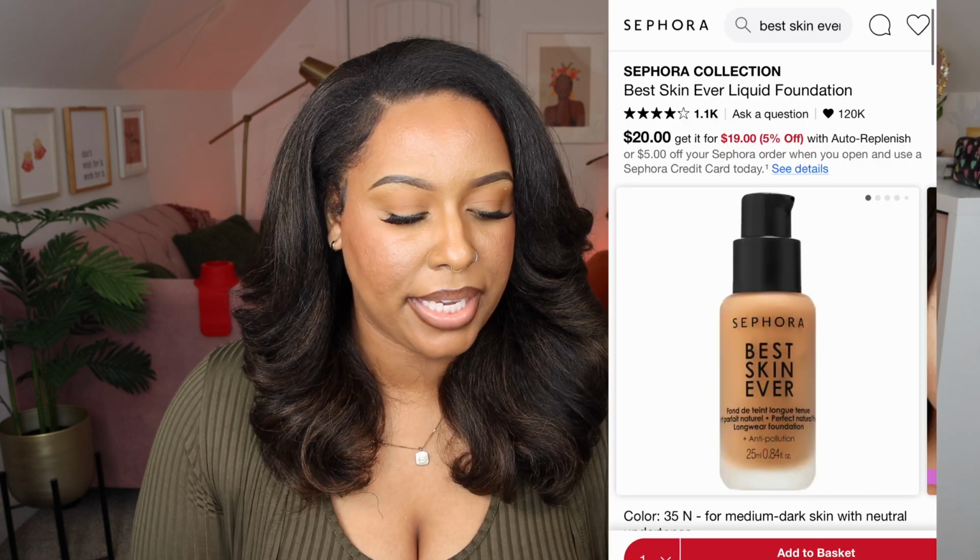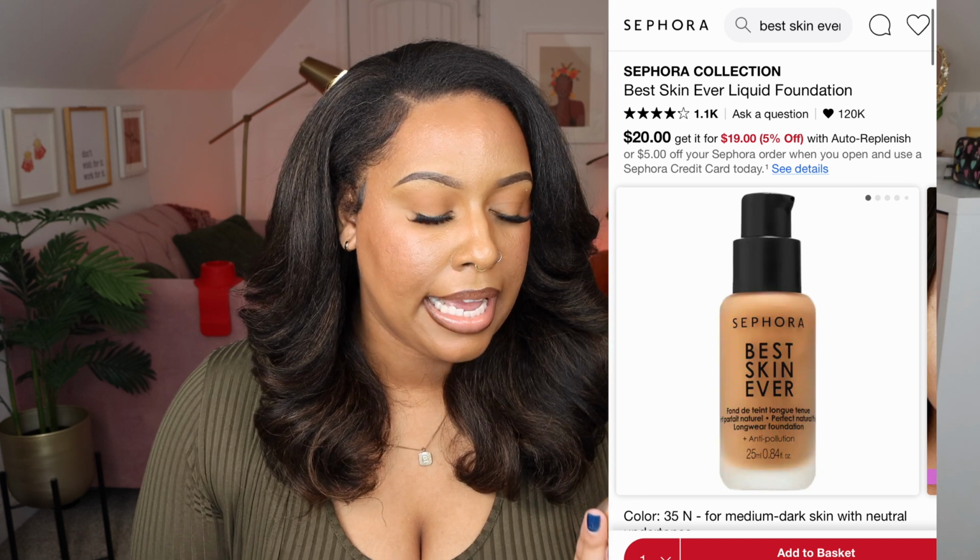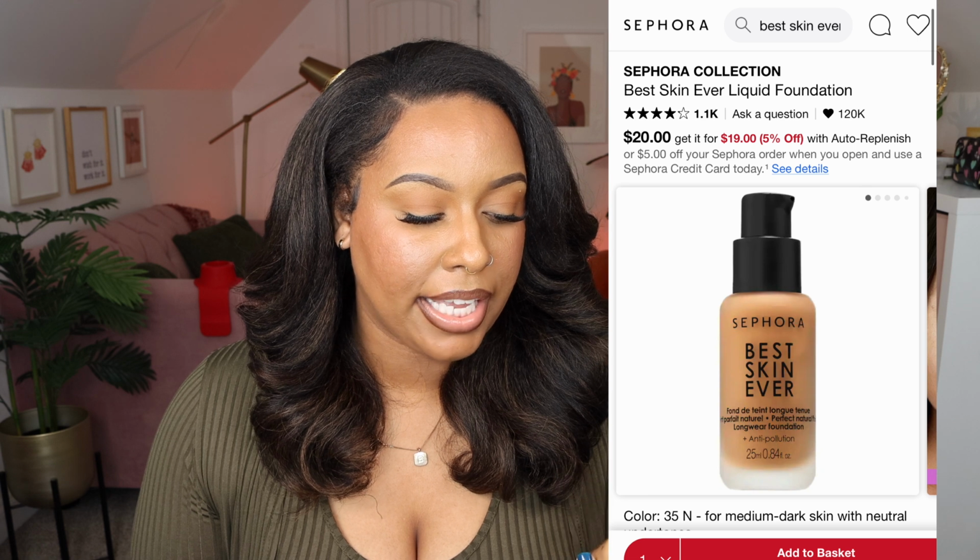Love them so much. And I've been testing out a lot of different foundations for you guys because I went through my whole foundation collection and destashed all of the ones that were for oily skin and I didn't like the shade match, and then I'm just left with all the ones that are for my skin type and have a good color match. So the ones that I really enjoyed in February was the Sephora Best Skin foundation here. I picked this up obviously from Sephora last year and I got it in the shade 35N.